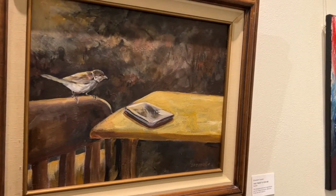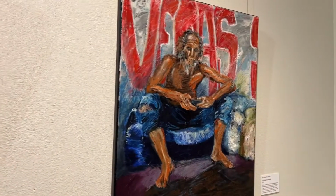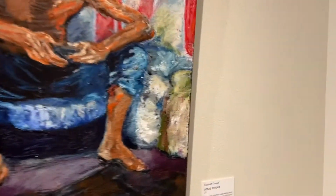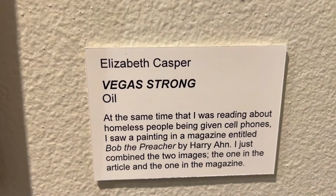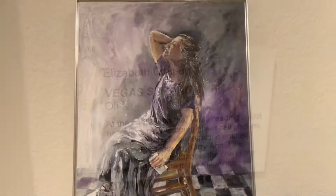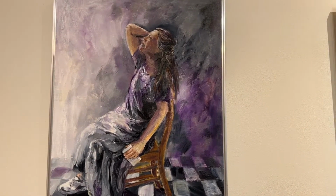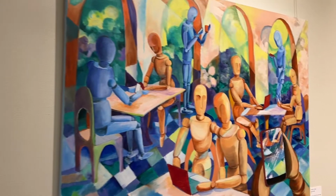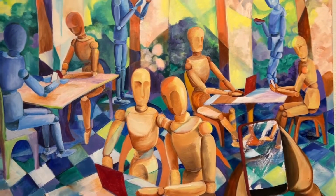I don't get this one here. Maybe there's a bird on the phone looking at the bird that's out of the phone. I'm not quite sure about that one. Here you have a homeless man who has a phone. And so basically she was saying that it reaches all facets, I guess, of our society. This one is called Regret. And for me, it made me think of her being regretful of the things that she missed in order to be on her phone. She missed a lot of opportunities in real life.